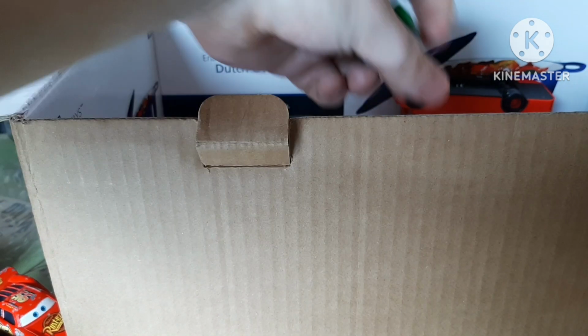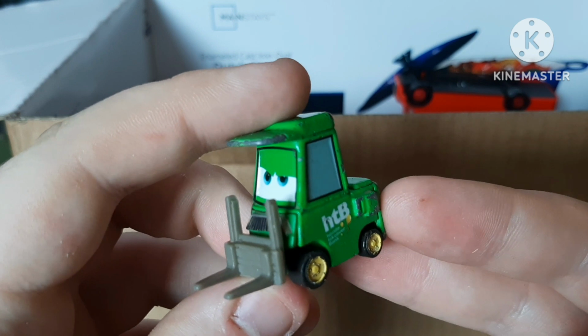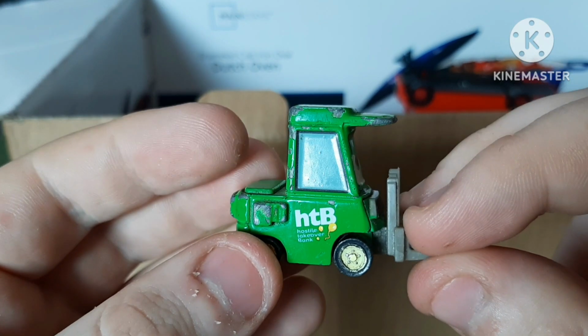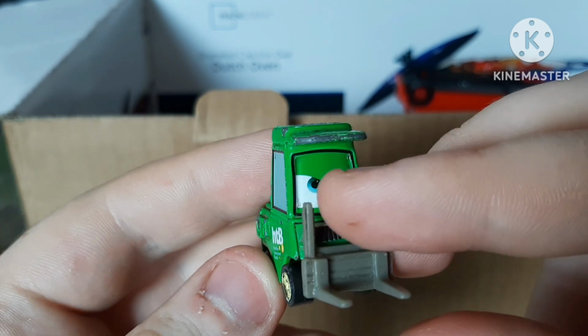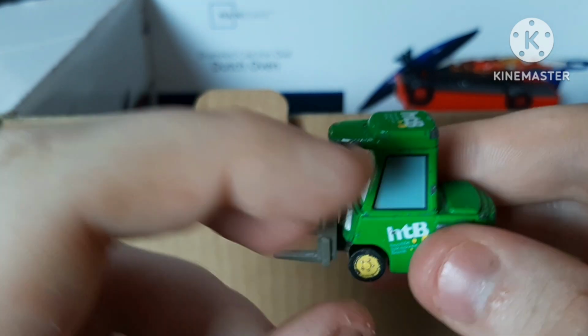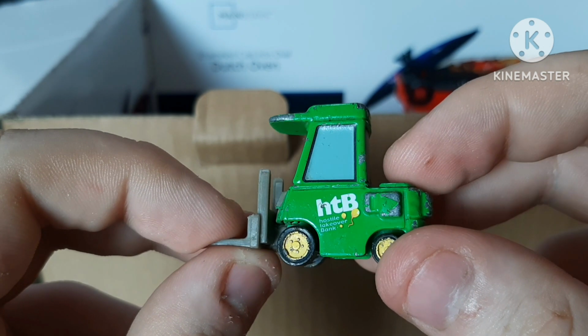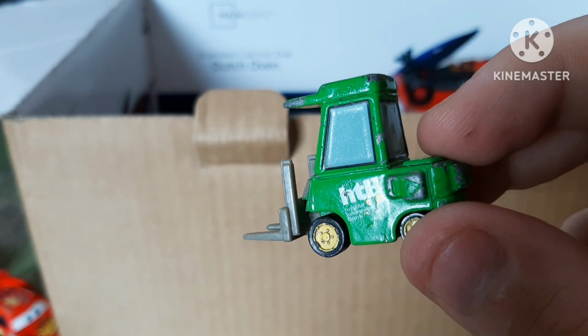Four monster trucks. Oh, we got something. Ooh, a Chick Hicks pitty. I don't remember his name. He's a little damaged, but hey, a Chick pitty. That's nice. Gorgeous.